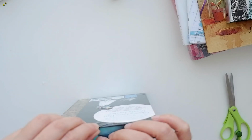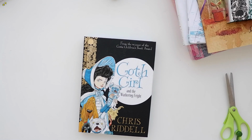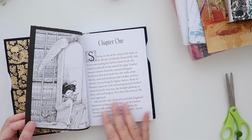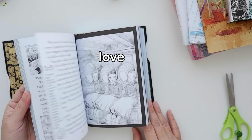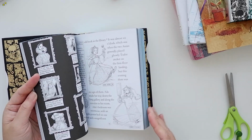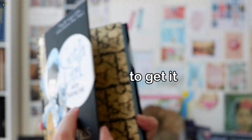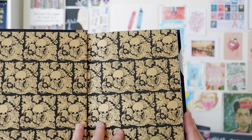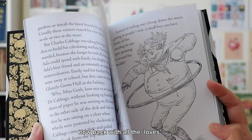These next two books that I got are by Chris Riddell. I'm not familiar with Chris Riddell as an author, I only know of him as an illustrator. I have one of his books in collaboration with Neil Gaiman, and I love his illustrations. So when I saw this on one of the tables at the Big Bad Wolf book sale, I just had to get it. I love Chris Riddell's illustration style.